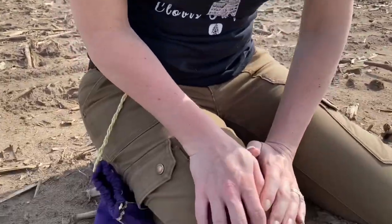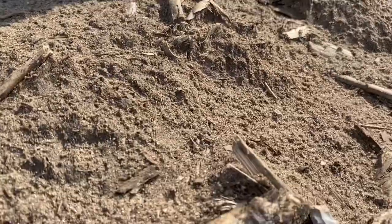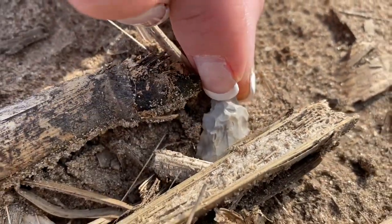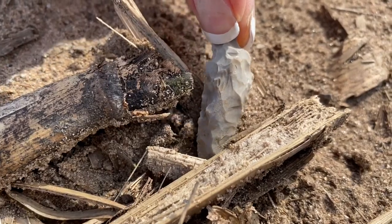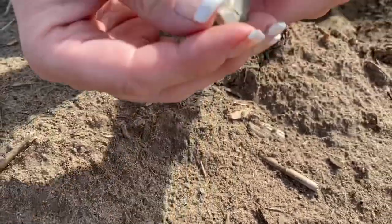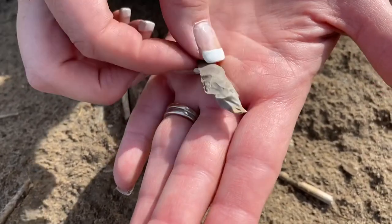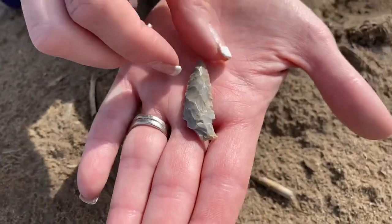Hey, so Mike just got done finding that broken Madison, so he called me over to take a peek at it, and I found one on my way over. So looks to be a pretty material. It's kind of buried in the corn. I'm not quite sure. I can see the cortex of the rock and the working. Ready? Oh wow! Ooh, look at that one. Nice. It's like a curve. Is that broken or is it curved? Let me take a look at it in the sun.